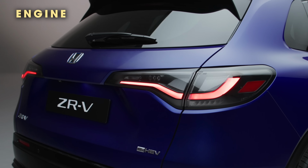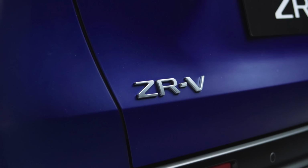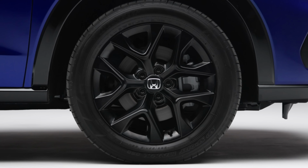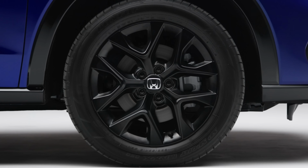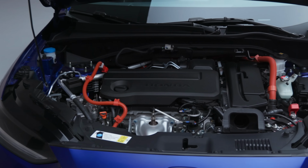Despite its SUV positioning and styling, the ZR-V won't be available with 4-wheel drive, and instead it will get the same front-wheel drive setup and hybrid engine as the Civic on which it's based. It's said to get a bit more power, but we haven't been told exactly how much more power.